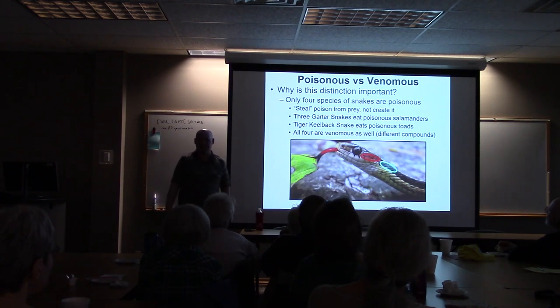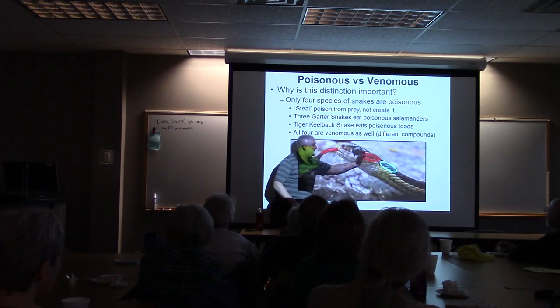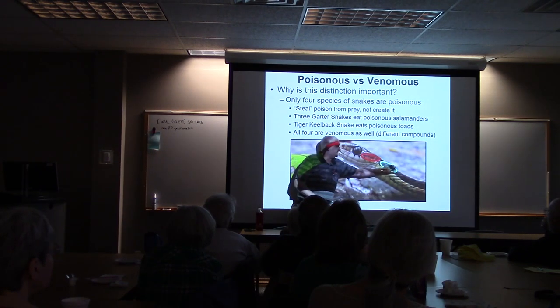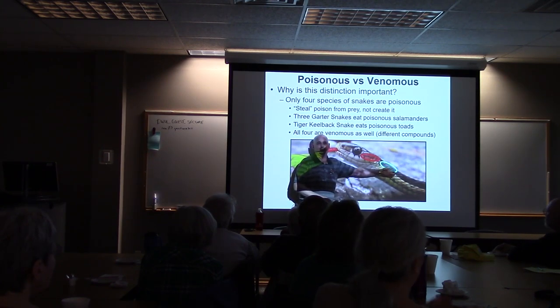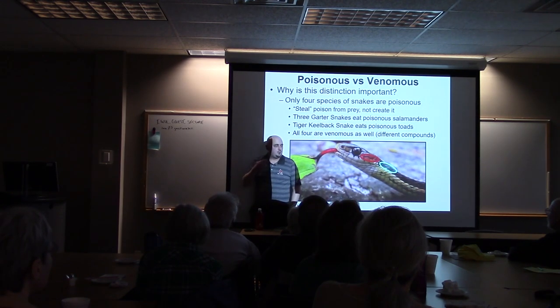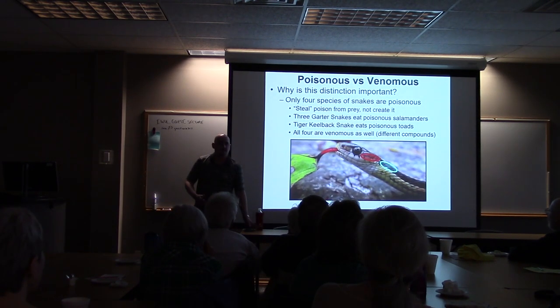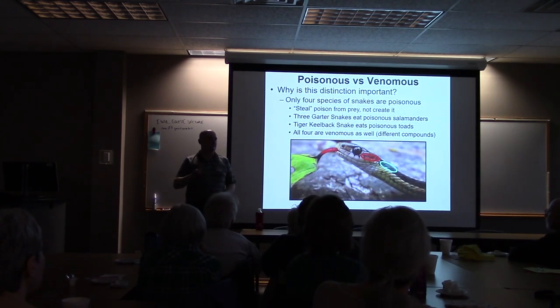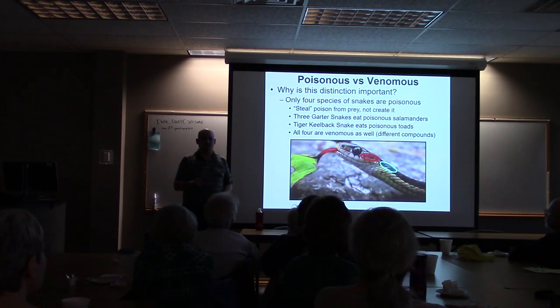But that's because these guys produce a venom in a venom gland, including the garter snakes in this state, as we'll get to here in a sec. But then on the back of the neck, they almost have like those glands of the toad in some of these species. They're able to store that poison and make themselves dangerous to eat. So they have two different toxins, two different locations, used for two different purposes.